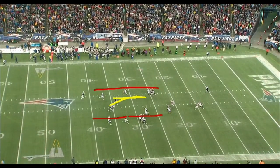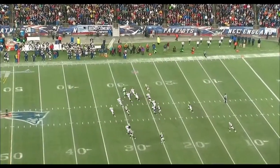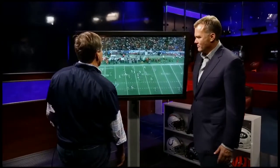You can see the coverage gets really condensed here. Everybody's basically inside the hash marks. The Broncos don't have a lot of width in their coverage, and so we're able to get a couple guys pinned there on the edge. Edelman's able to bounce it outside. Tim Wright just gets enough of Nelson. People are complaining about this, but that's not a block in the back. No, and really, I think Julian's already got him beat to the edge anyway.